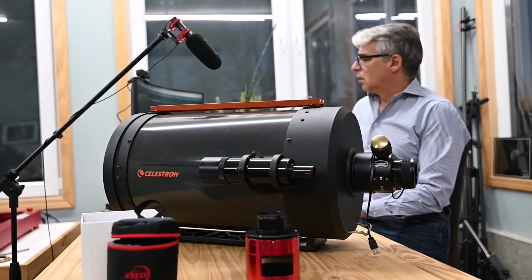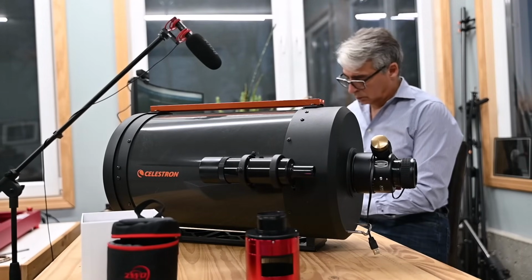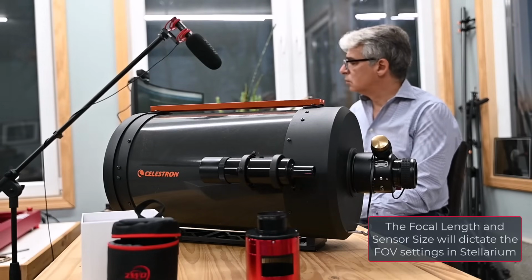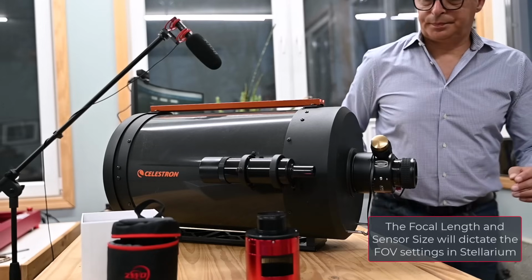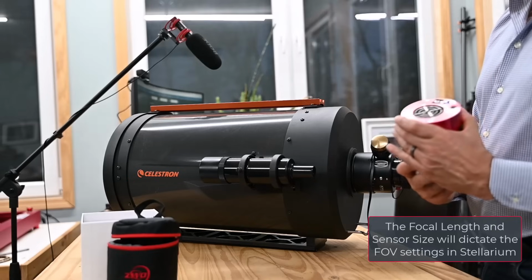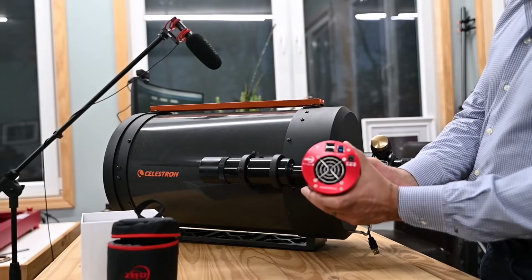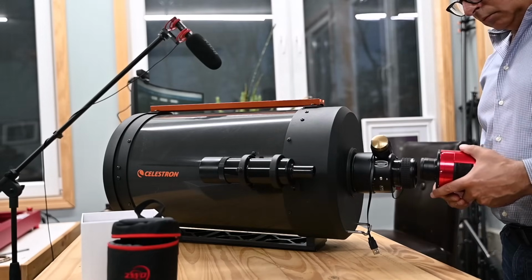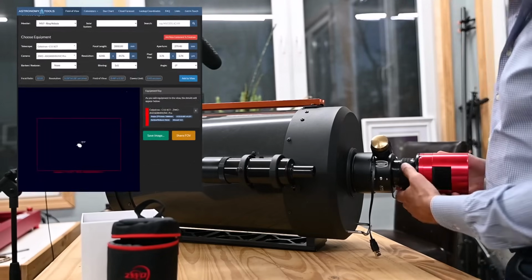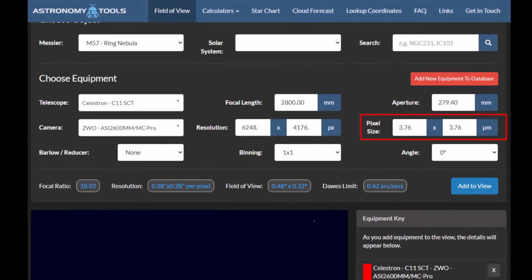Okay, so you're going to want to set up a field of view in Stellarium, but to do that, you need to decide upon the rig that you intend to use when capturing this comet. Now, I have already stated I'm using my C11 XLT SCT telescope for this purpose, and I've opted to pair it with my ASI1600MM Pro camera, which has about 3.8 micron pixel dimension.